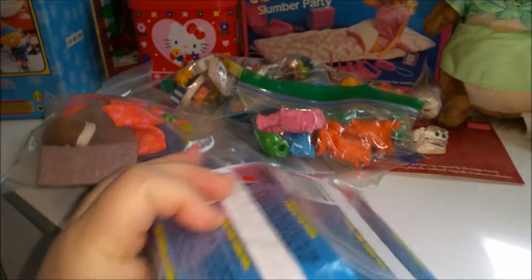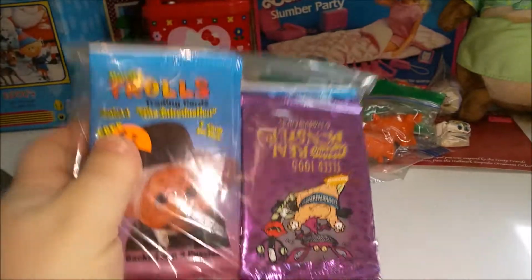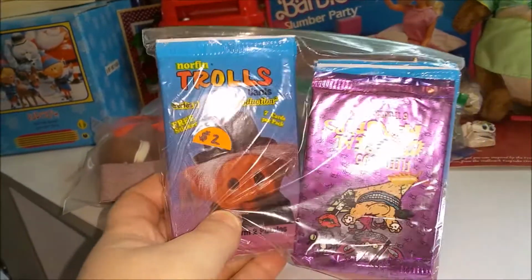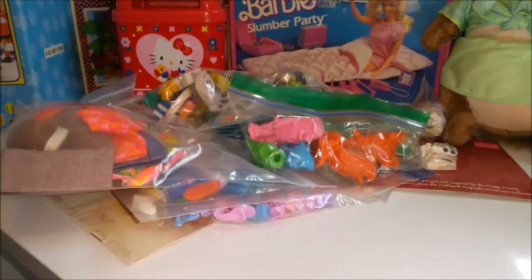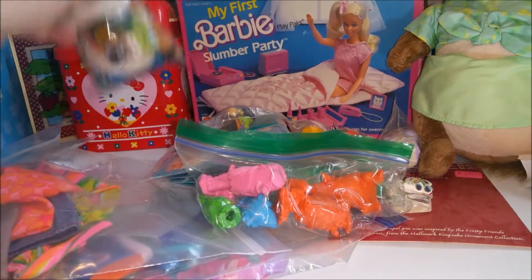Now this is just a package of trading cards, trolls, and real monsters. And I will do a video opening these because I think they'll be fun. So yes, I did get a couple of things that are specifically for videos and stuff.